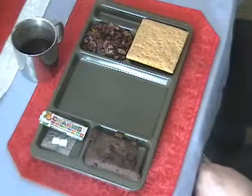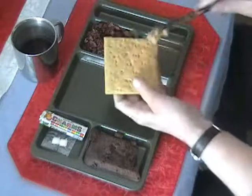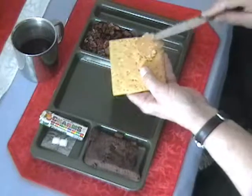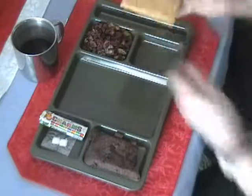Since they didn't see fit to include any peanut butter in this ration, I'm going to put a little bit of peanut butter from the shelf on this snack bread. And we'll try one bite with and one bite without. So, here's the without first.